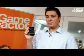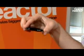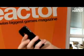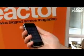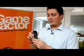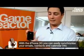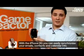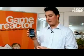One of the key features when we're talking about Apple products is the design. And as you may notice, if you've seen the previous iPhone, which was released a year ago, this is very similar to that one, as well as the iPod Touch. It still has a glass front, and on the back, this was previously in metal, but now it's plastic. As you can see, this is a black one. It comes in white and black, 8 and 16 gigabyte models.